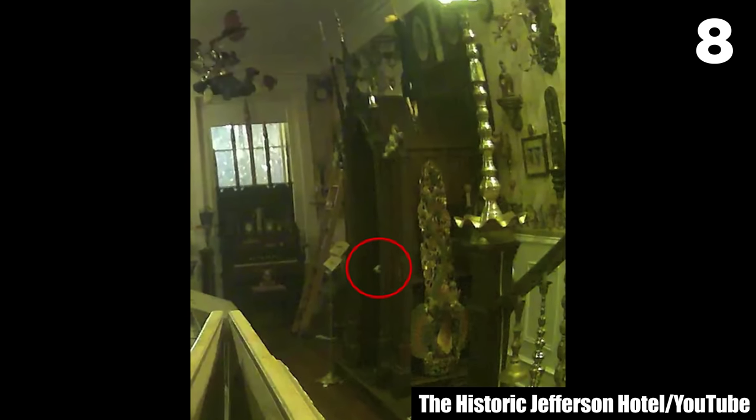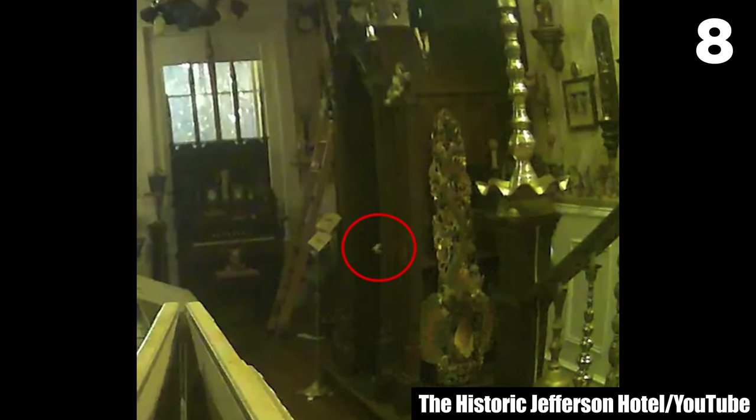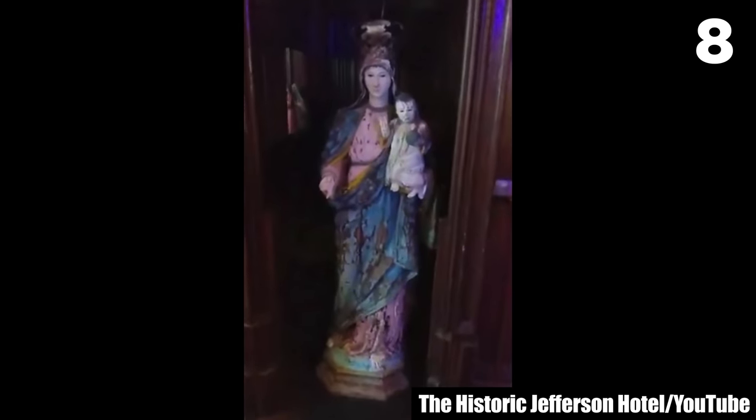Number 8. Statue moves. The historic Jefferson Hotel in Jefferson, Texas has captured yet another haunting on camera. Published by the historic Jefferson Hotel in February of 2021, this scary video was filmed at around 2 in the morning. First, a security camera notified the hotel's caretaker to some movement in the lobby at around 2:04 a.m. The movement highlighted in an area near the confessional booth that didn't actually seem to move at the time. The little white object highlighted belongs to a statue of Mary and Jesus standing in the confessional.